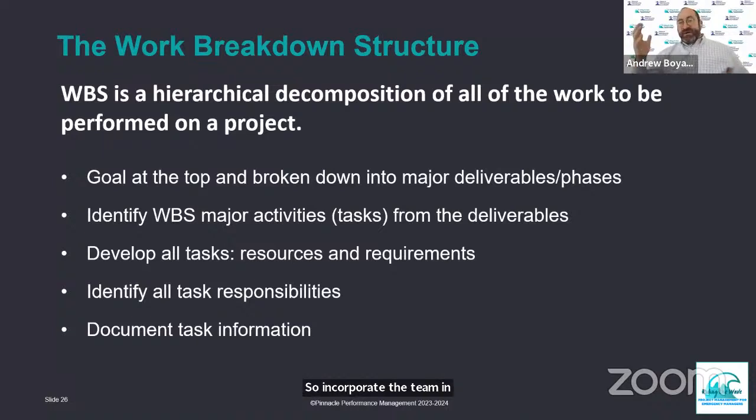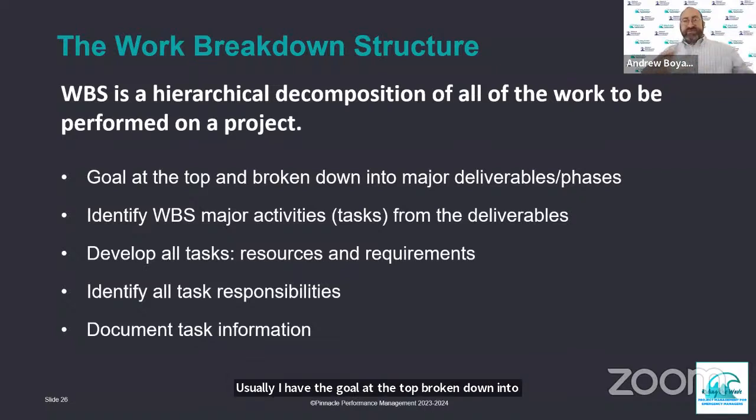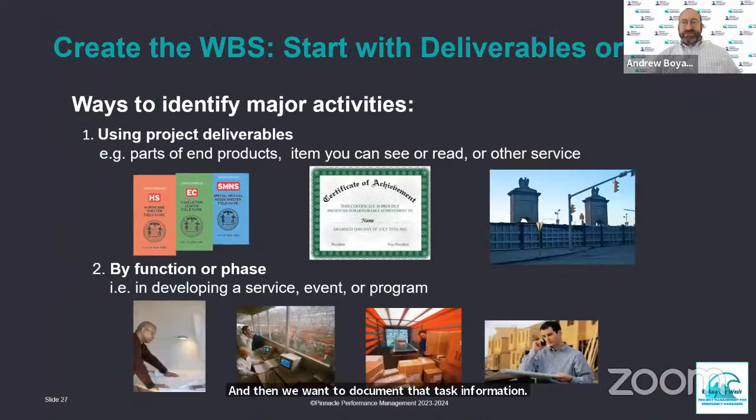Okay, so a hierarchical work breakdown structure is a hierarchical decomposition of all the work to be performed on the project. Usually I have the goal at the top, broken down into the major deliverables or phases. We identify the major activities from those deliverables. We develop tasks. Once we develop those tasks, then we can look at the resources that each of those tasks will utilize and the requirements for them, and then identify the task responsibilities. Who's going to manage that specific task? And then we want to document that task information. That's the creation of the work breakdown structure.